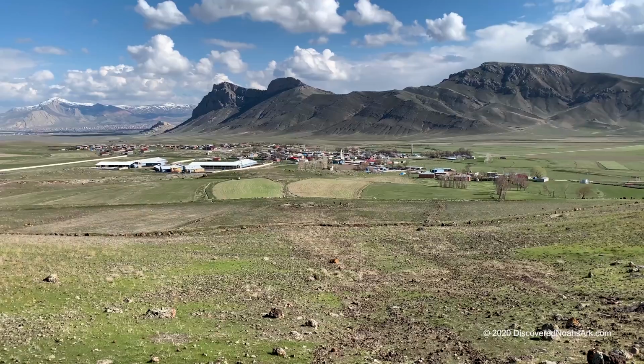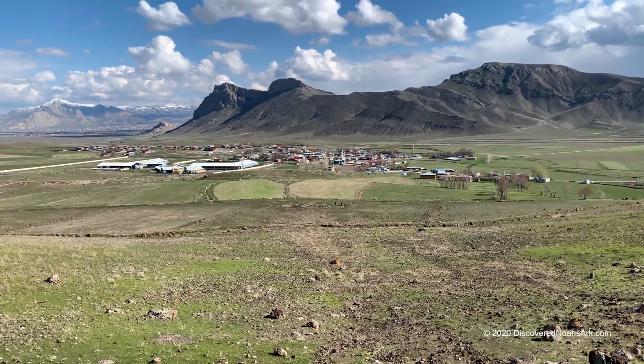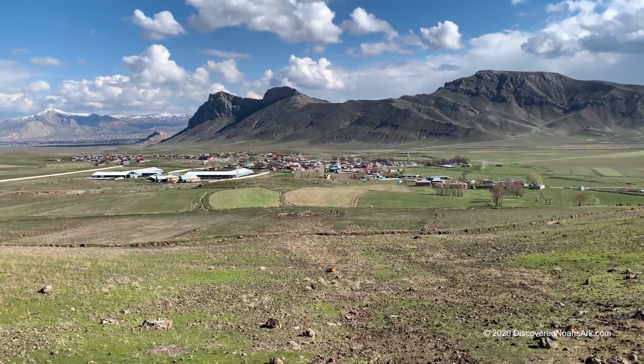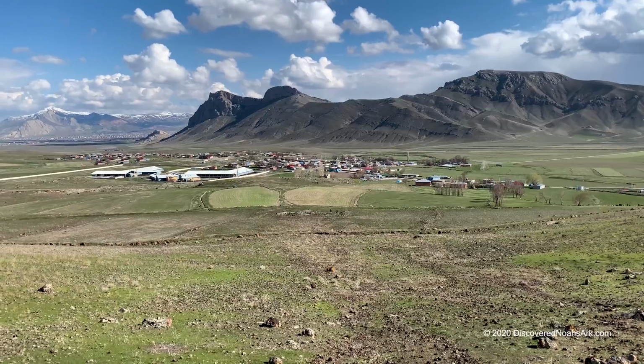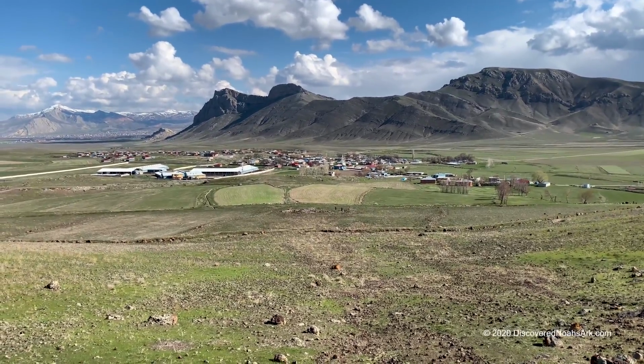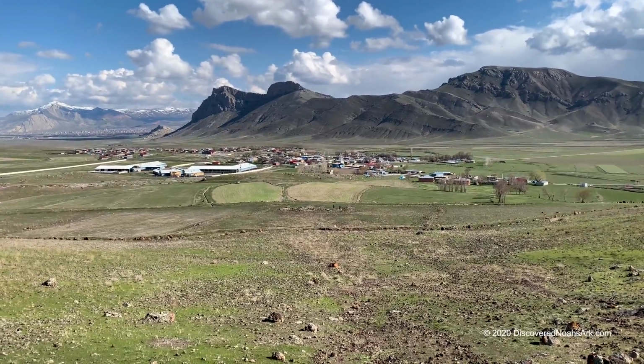But anyway, we're in this region where Noah most likely settled after the flood and civilization restarted. It's a beautiful spring day, and we'd love to have you guys out here to check out the sites with us, get photographs, and just experience the area where Noah restarted civilization after the flood.